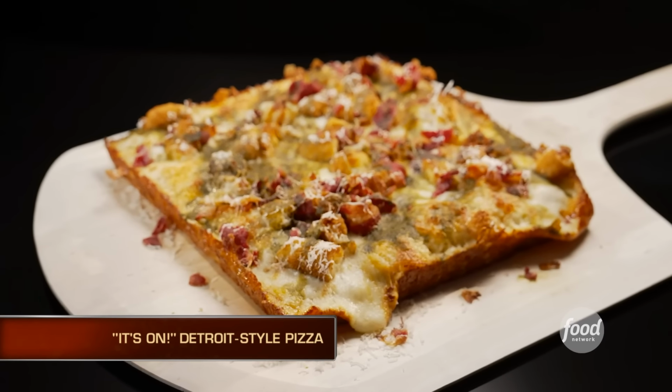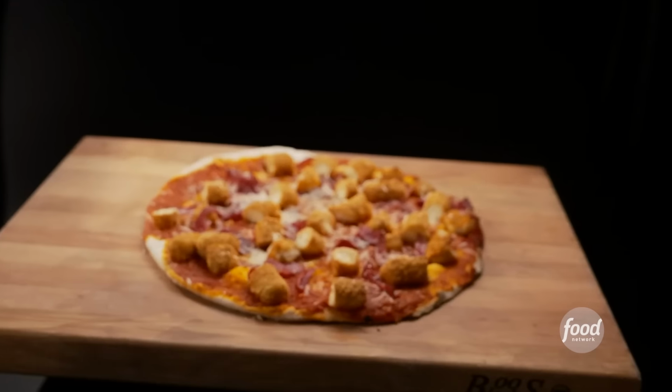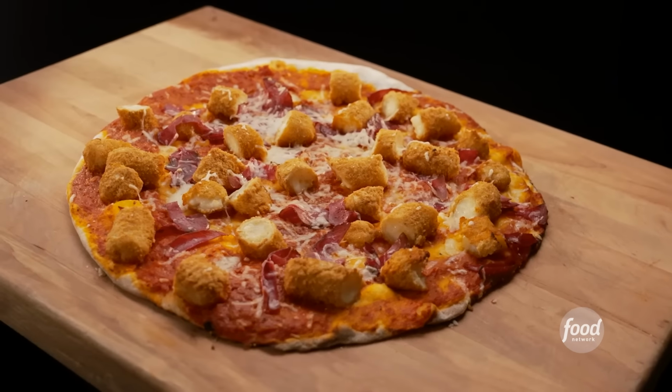Chef Michael. Well, at my restaurant, we name all our pizzas after Philadelphia hip-hop inspired songs. So this is the It's On, since we're in New York. You know what I mean? Jay-Z and Beanie Sigel, it's on. Yeah, bro. Finally, Chef John. What's your pizza style? It's tavern-style pizza. Being a guy from Chicago, mozzarella sticks, we are not hiding it from them because, again, Midwest.